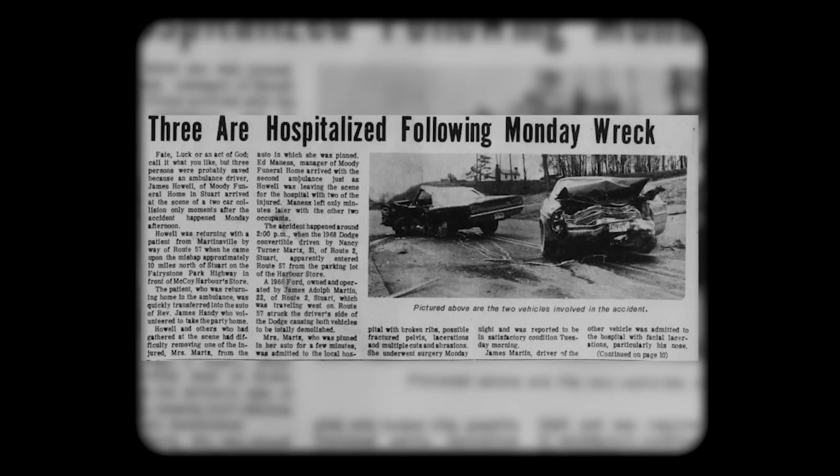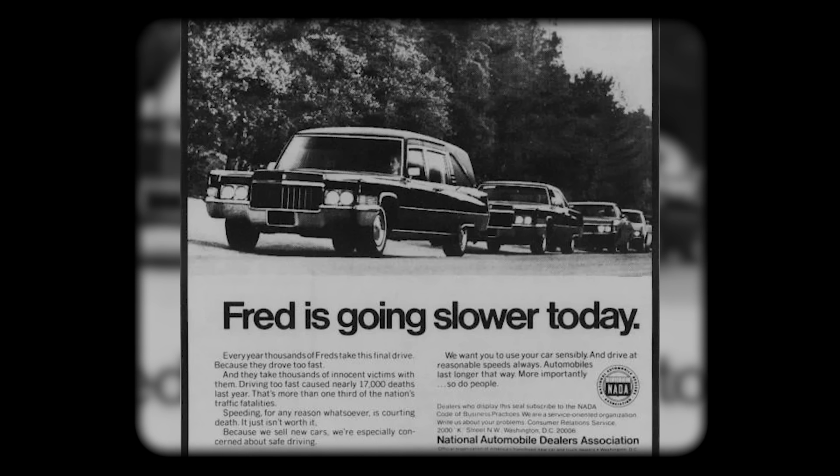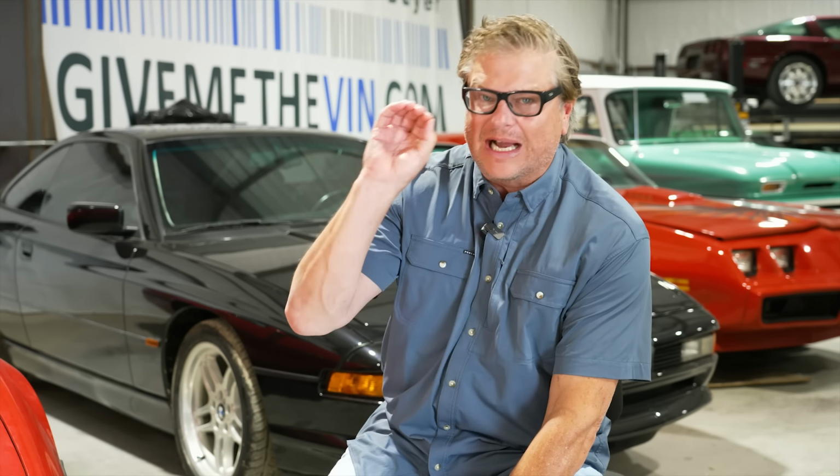Emissions standards were coming in, and insurance companies were really coming down on all the manufacturers because of the danger and the speed. You got to remember, in the 60s, it was an arms race to see who could have the biggest and the baddest of the muscle cars. 69 was the height of this.